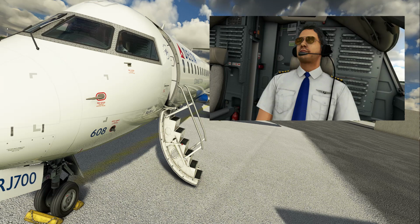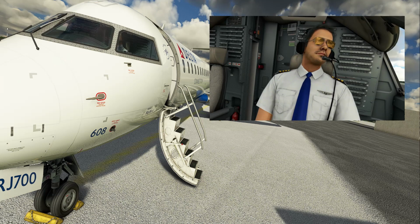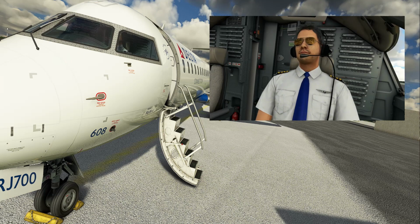Why am I well-dressed? Well, today is our first service in our CRJ from Baltimore to Atlantic City. So it's the first time we've flown this aircraft with passengers. So a very warm welcome to you all on board our very first CRJ service to Atlantic City.